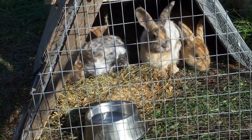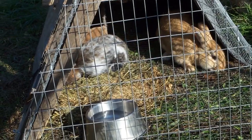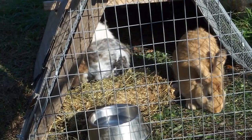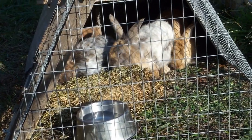I'm very impressed with that, and Ivanhoe was still being quite the gentleman with them. I never actually saw a successful fall off anytime they were with Ivanhoe, but it's very possible that they were bred and I just wasn't there, so I am assuming that they are pregnant from the day I put them in with him.